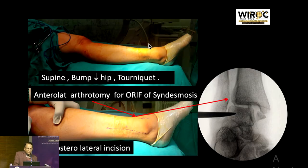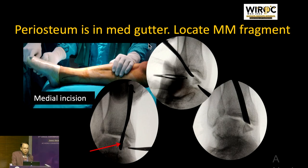We operated on the patient under spinal anaesthesia in the supine position. There is a bump under the hip, and a tourniquet. I have marked the incision for my anterolateral arthrotomy for open reduction of the syndesmosis if I finally need it. I marked the posterolateral incision, but we started with a smaller medial incision because unless you clear this medial gutter, you cannot bring back the talus there. There is no space at 6 months. It is all filled up with fibrous tissue.